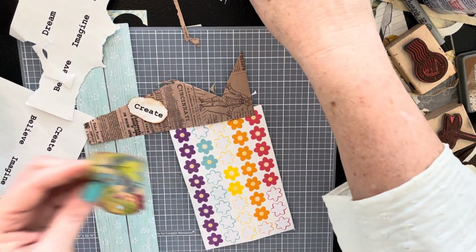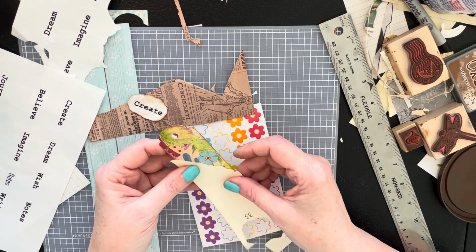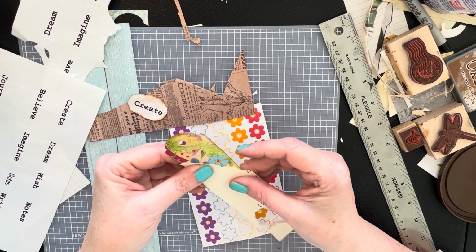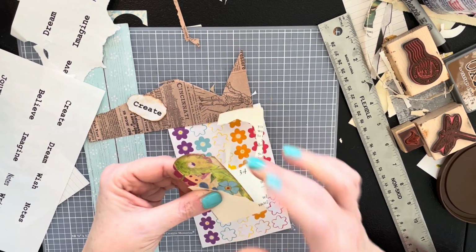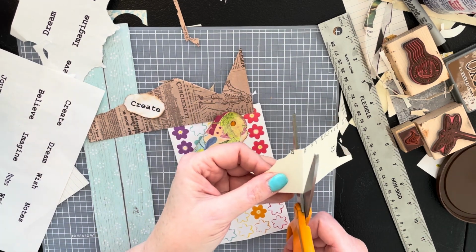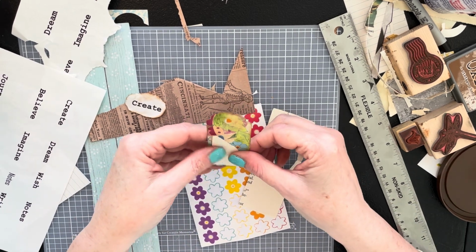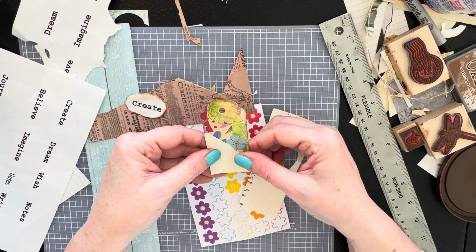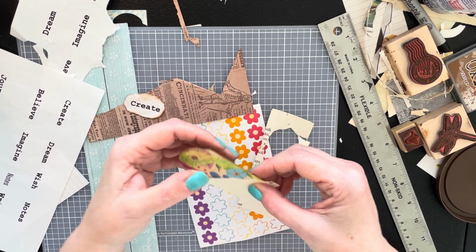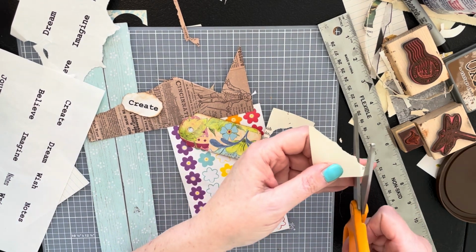I feel like it also could use one more element back here. Maybe a little piece of book page. I know, it's what I always do. You're like, Carla, you always do that same thing, and you're right, I do. But that's just kind of the way I am. I do like trying different things, but if I like something and like the way it works, I do kind of tend to do it over and over and over until I get sick of it.